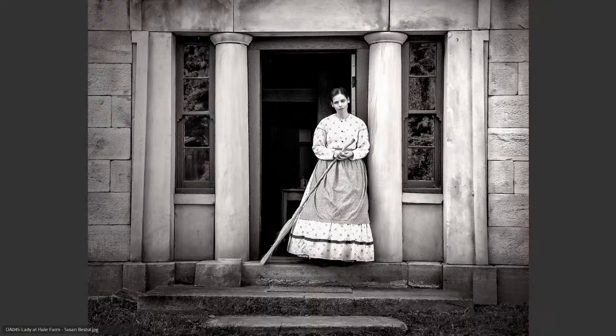Gary Fong's comment. I like the gray tones and would have to look at a hard copy print to see if the skin tones are about right. The first time I looked at the digital version, it felt a bit light on the woman. However, it would be nice to have the two center columns about the same density, creating a nice visual balance. The column on the left is a bit darker than the right center column. Susan Bestel, Lady at Hale Farm, 20 points.